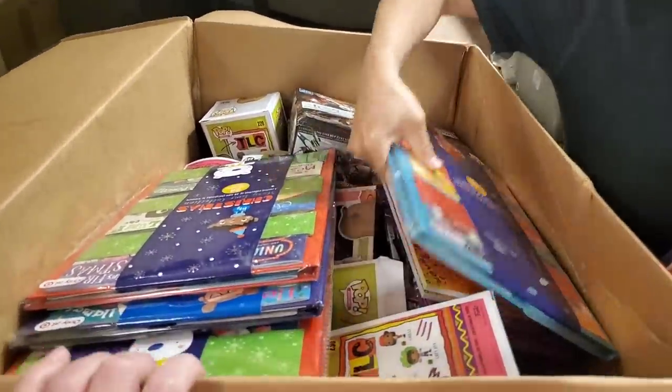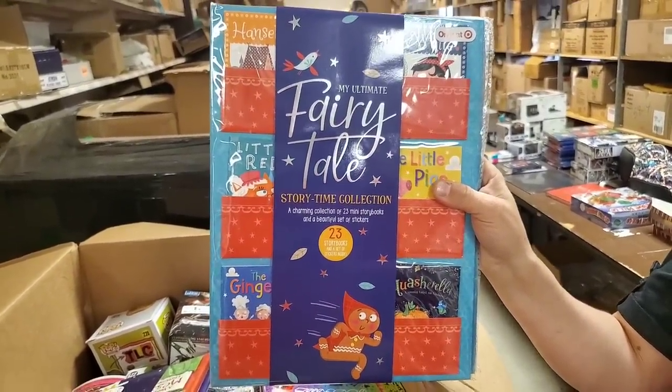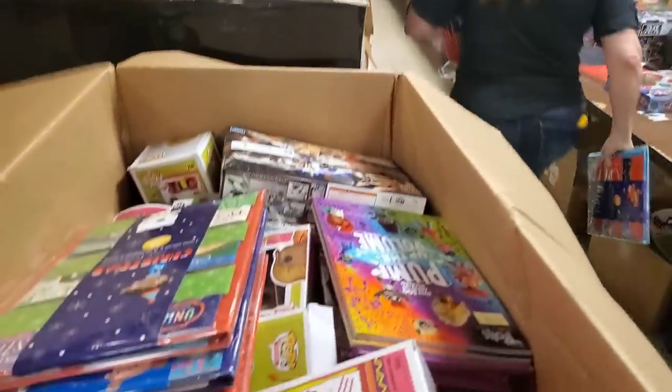We'll probably still sell one right now. This one is a fairy tale storytime collection. That's a genius idea somebody had, really.